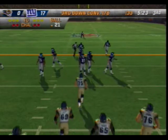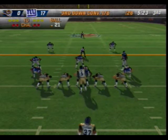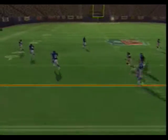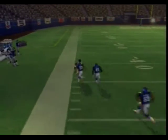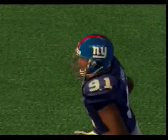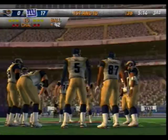Third and 9. Ball on the 21-yard line. The Giants come out on a nickel package. Fires this one deep. It's caught, and he's knocked out of bounds at the 42. Very, very effective play call that time. A pickup of 37 on third down.